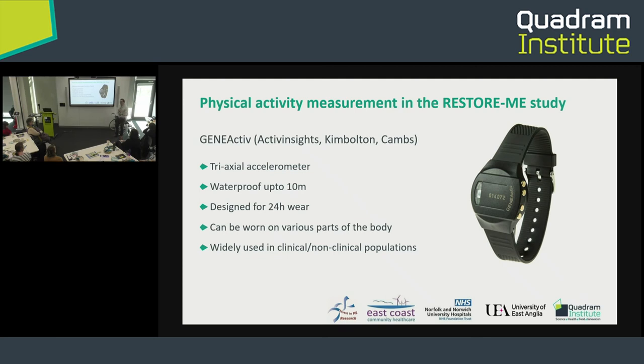And the choice of placement is determined by what particular element of physical activity we might be interested in capturing, and on the preferences of those people who are taking part in the study. And we'll come on to that later. I'd like to get your thoughts on that later on.